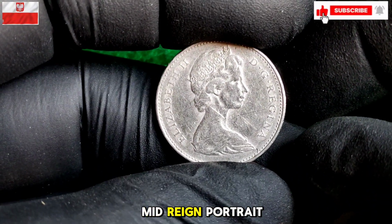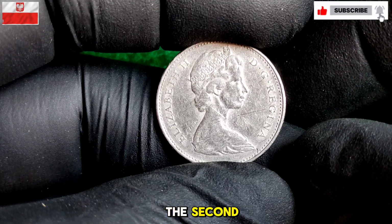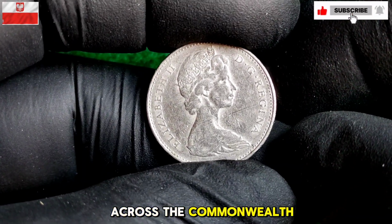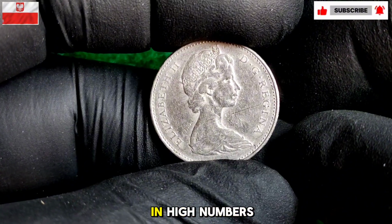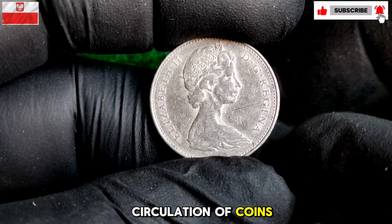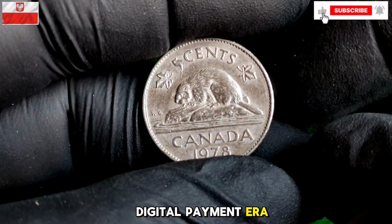It features a mid-reign portrait of Queen Elizabeth II that became one of the most familiar images of her across the Commonwealth. It was minted in high numbers, reflecting the healthy circulation of coins in the pre-digital payment era.